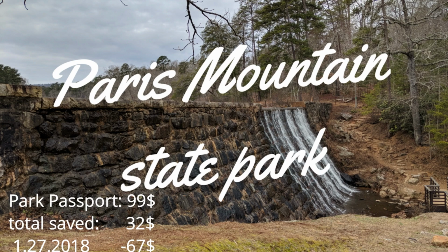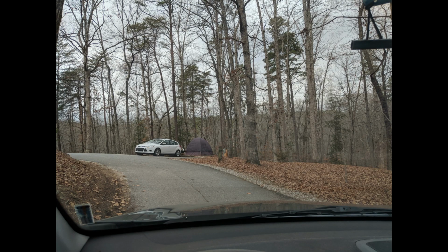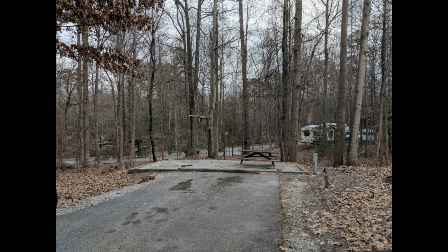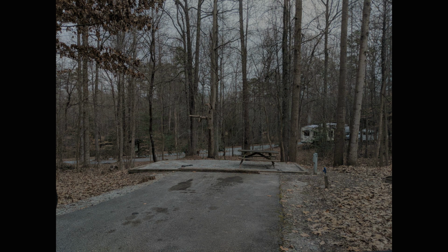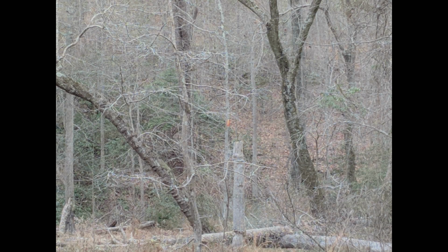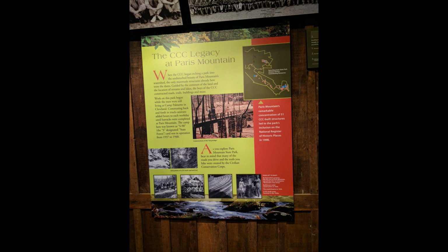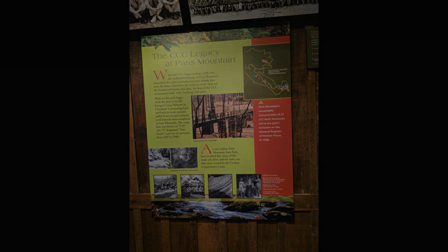This trip was to Paris Mountain State Park. I put the numbers up there for you so you can see where I'm at as far as that passport. I'm trying to keep track of when exactly it pays for itself. So I'm going to get right on into it, tell you guys about the park, and you guys can see what we did. We went on a nature trail walk, so you'll see a little bit of that. I'm going to go ahead and give you some information real quick.